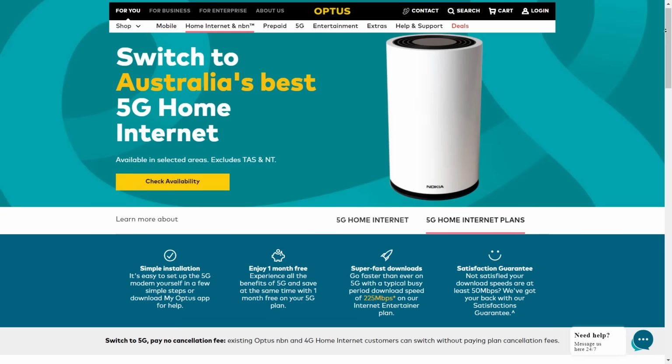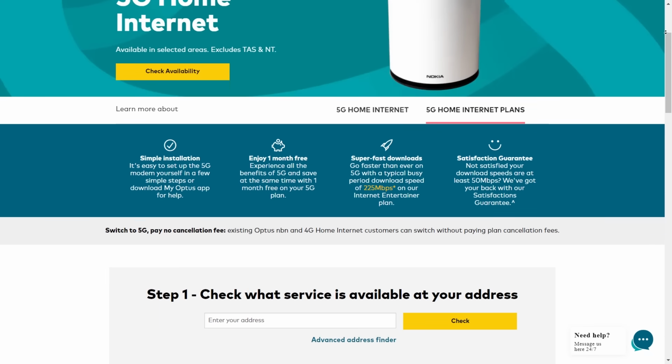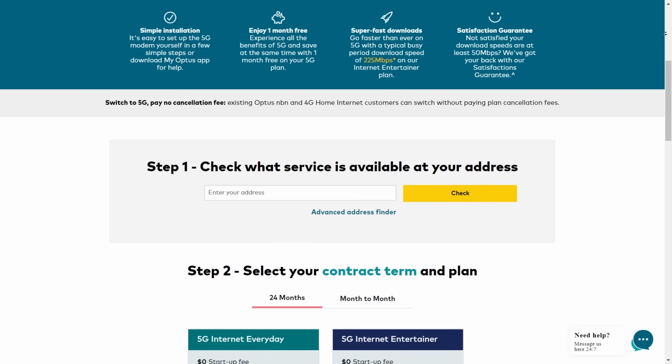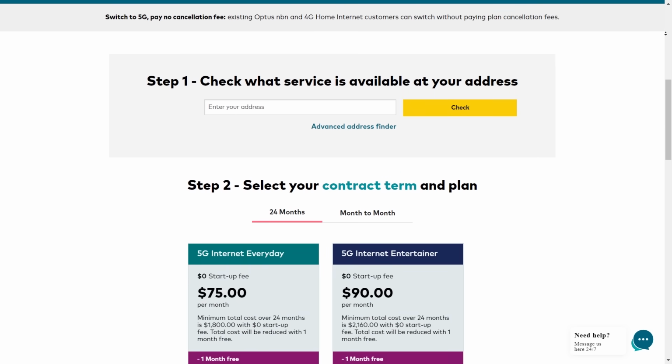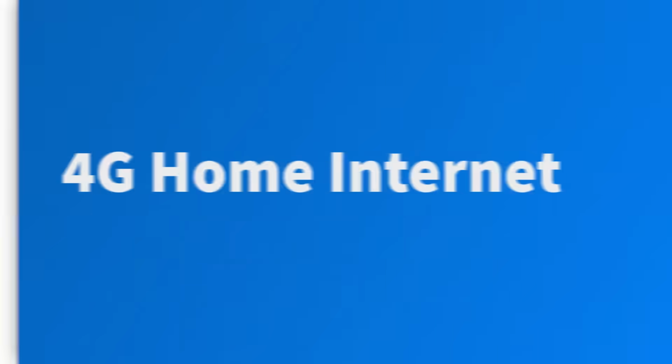So if 5G home internet sounds promising to you, go to the Optus website and check if your address is serviceable, especially if you live in a capital city or are just keen to try out a new technology. You can check by going to the Optus website and typing in your address. They'll instantly tell you if 5G is available and tell you how much it costs per month, right there on the page. Oh, and as a bonus, Optus also offer 1 month free on their 5G home internet plans.